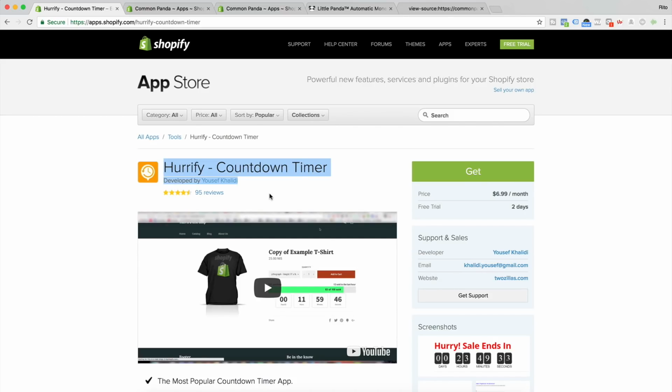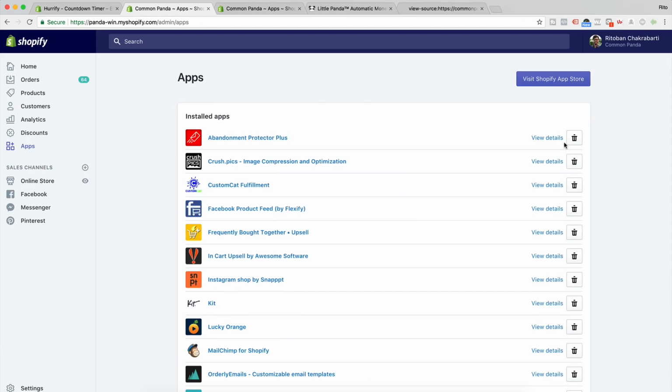But here's what a lot of people forget doing. You need to delete the apps that you're not using. If you have installed 5 countdown timer apps and you're just using one of them, why are the other 4 even existing on your store? Delete them. Seriously, just hit that delete button right there and delete that app.